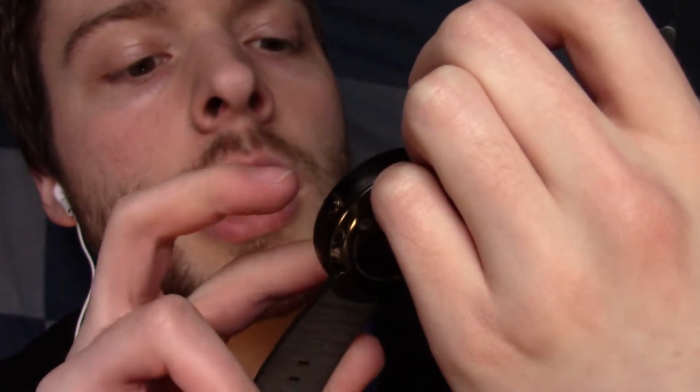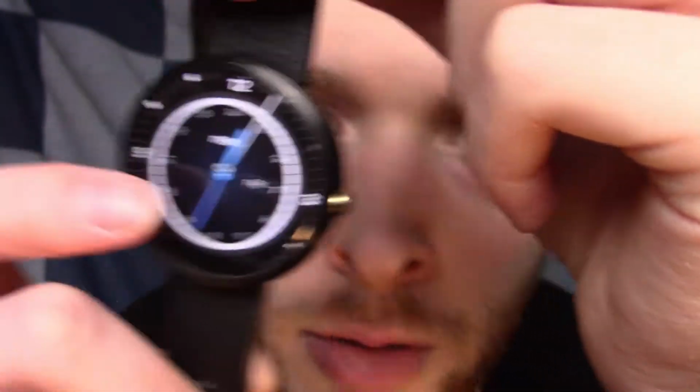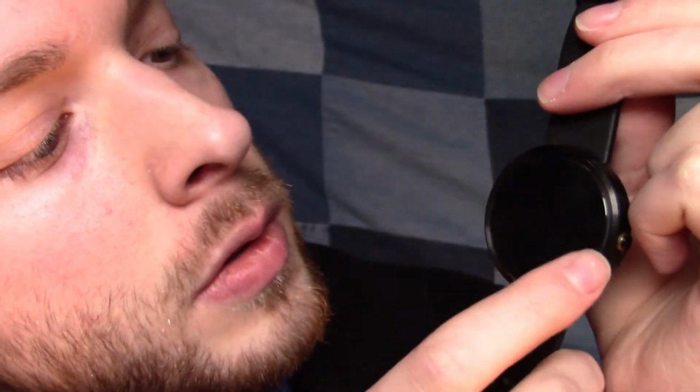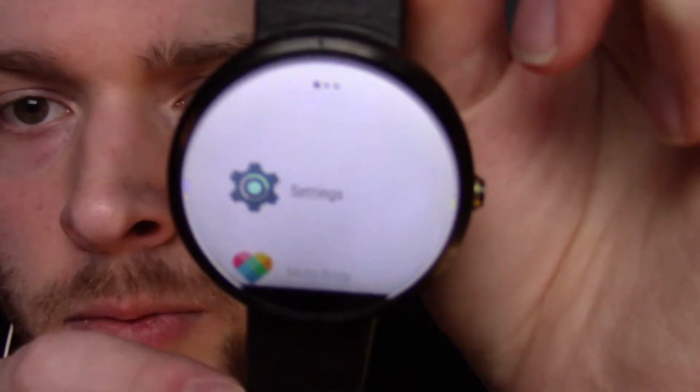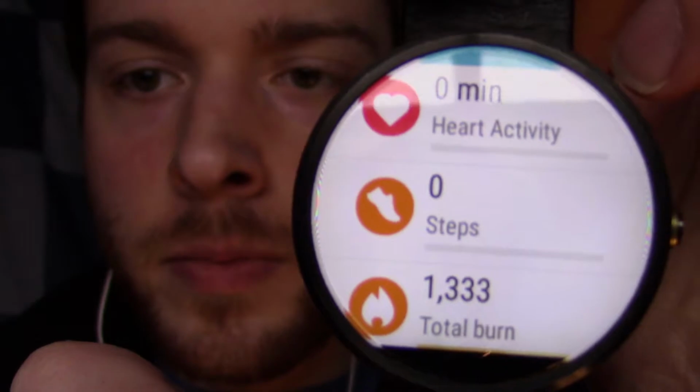Let's see. Haven't used this in a while. How do you get rid of that? Oh, there you go. So this is a touch watch. So this is one of the many front interfaces you can have on it. I'm trying to do this. Let's see. So you can pull up the menu. It has settings. You can actually go to Moto Body, and you can monitor your heart rate. You can monitor the steps you take. So yeah, there's a lot of things you can do on this one.